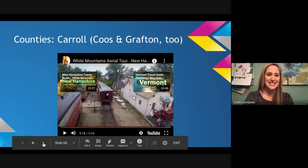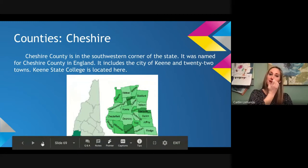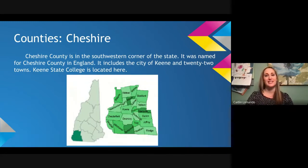All right, now let's take a look at Cheshire County. Cheshire County is in the southwestern corner of the state. It was named for Cheshire County in England. It includes the city of Keene and 22 towns. Keene State College is located here.